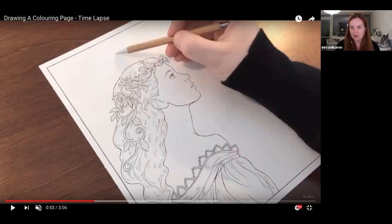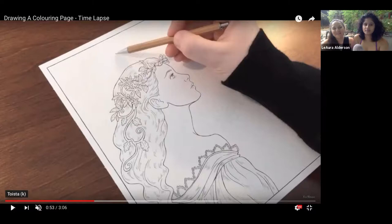Does your character have a name? This is the Autumn Princess. Lovely. My coloring book's theme is enchanted seasons. So it goes from spring to summer, from autumn to winter. That's the theme of the book. So this is an autumn piece. It's my favorite season, so just Autumn Princess.